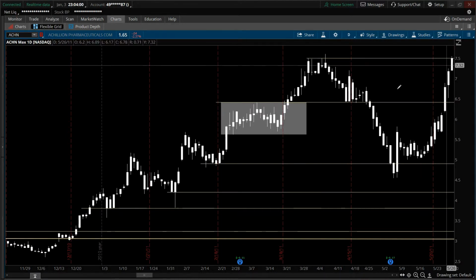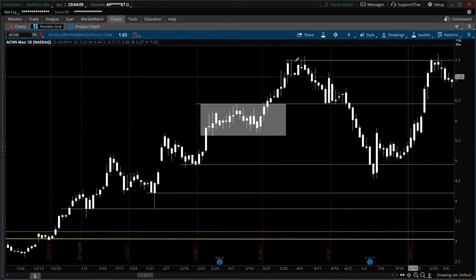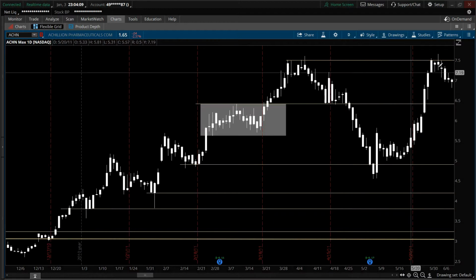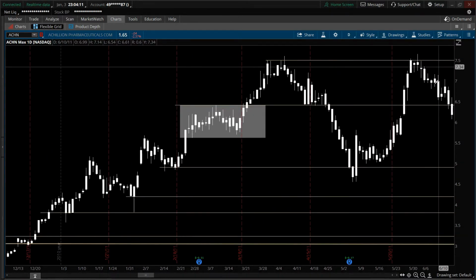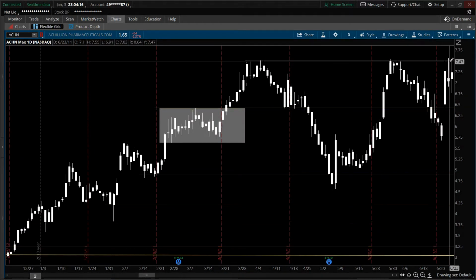See, it even tested it right there. It's fighting that area. So technically this became now the new range that it's in. It's going to try to break through there. Yeah, blow right through there again. Back to testing that line again.